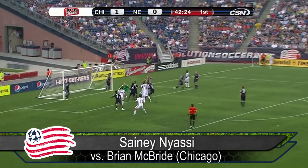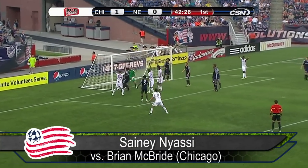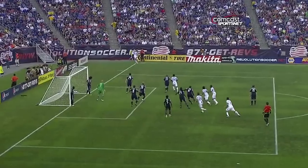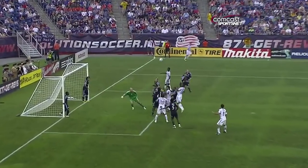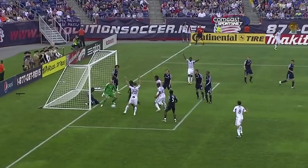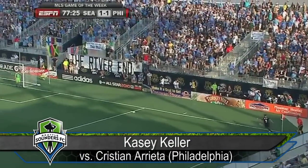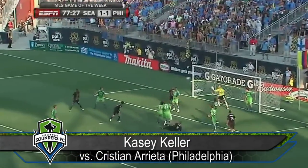Papa's delivery. Reese thought about coming off his line. Off the post. Off the post again, and another corner kick. Good positioning from Nyassi here. That's a good header on goal from McBride. Nyassi's in position there. Fred lining up in front of Marshall, trying to occupy Casey Keller. Comes in towards the penalty spot.